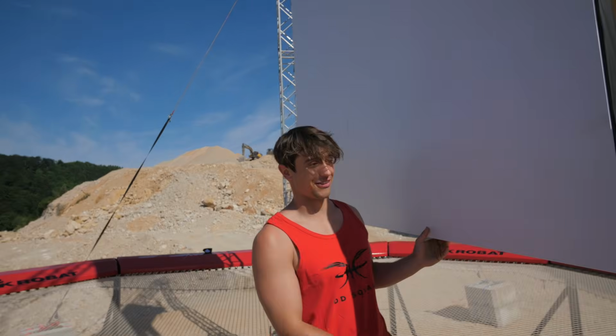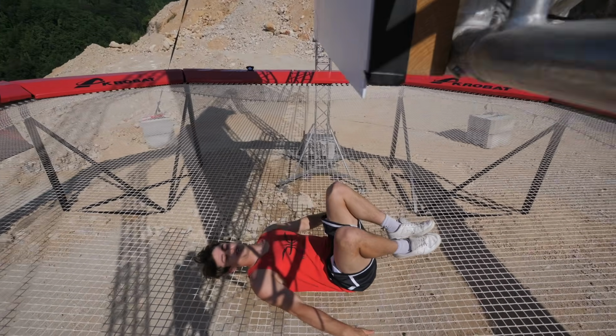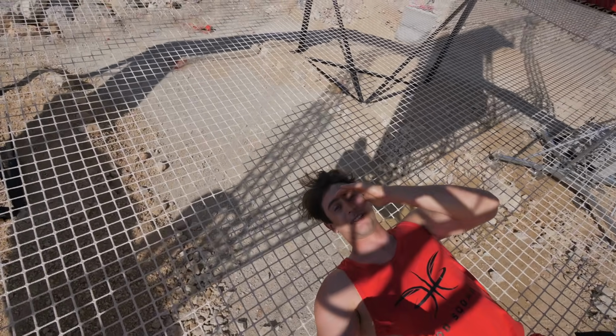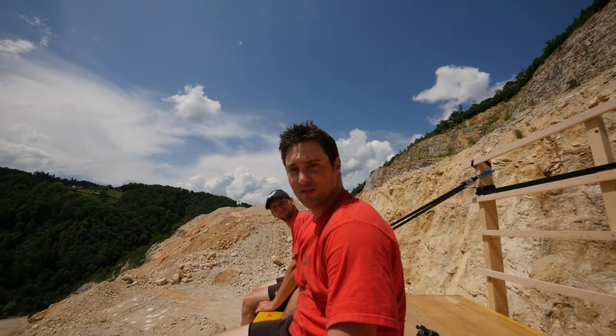One of the main dangers here, besides falling off a cliff, reverse guillotine. If you get caught up in between the tram and the trussing, you can imagine what happens, but there's a lot of force shooting you up. This is going to be nasty.